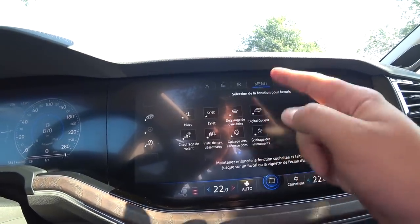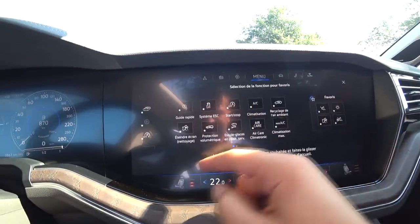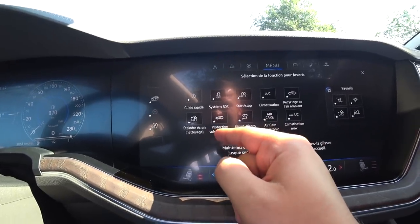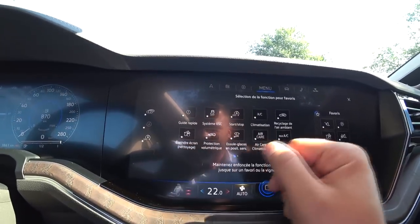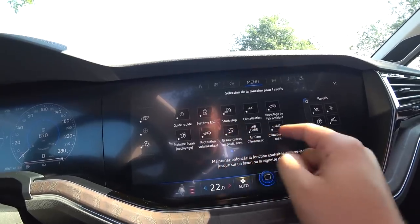You can use digital speedometer, heated wheel, climate controls, air care, volumetric protection, the alarm of the car, start and stop if you want to have the shortcut to deactivate or activate it. You just have to choose which one you want to have.